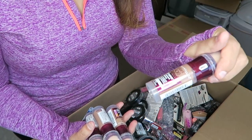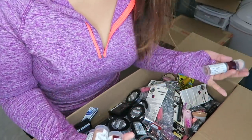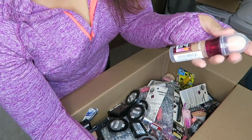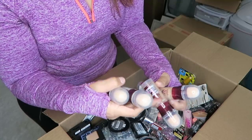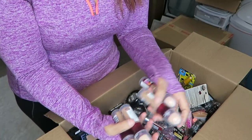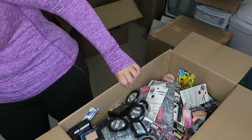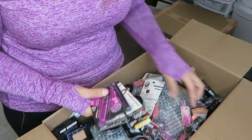These are the Maybelline Instant Age Rewind eraser makeup treatment. I'm so excited, I can't even speak. Let's see, this one's tan, creamy beige, honey, tan. Okay, so a couple of tan and a couple of honeys. So we've got three different colors, five different tubes. I know these sell for about $10 or so, so that's a really good one. And also, just glancing right on the top, nothing is used. Everything is brand new and sealed.